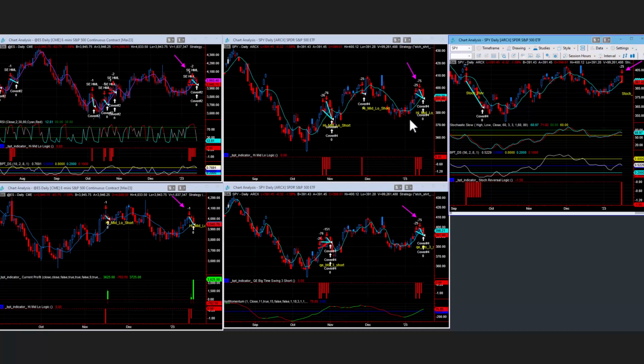Again, 23 separate systems. Why do we do that? It's because that's part of the risk mitigation, and it gives the most trade opportunities. It's a lot better than just having one system. We have 23 chances for systems to trigger long or short.